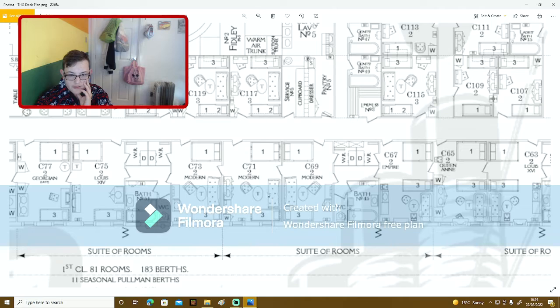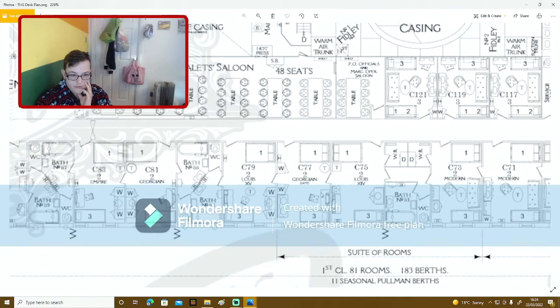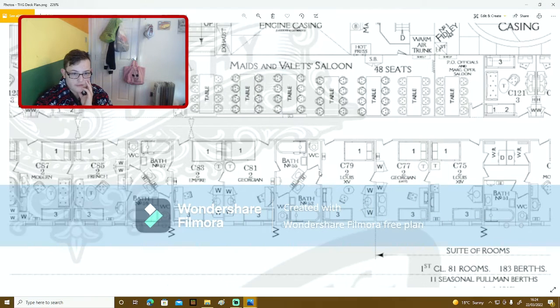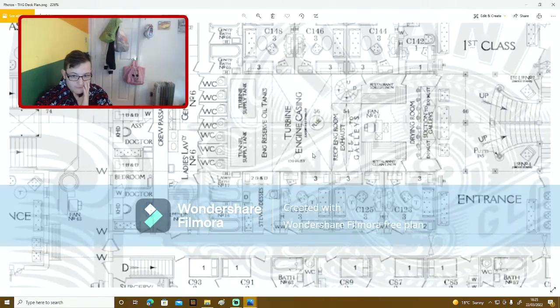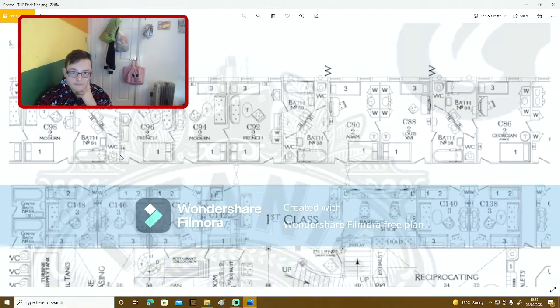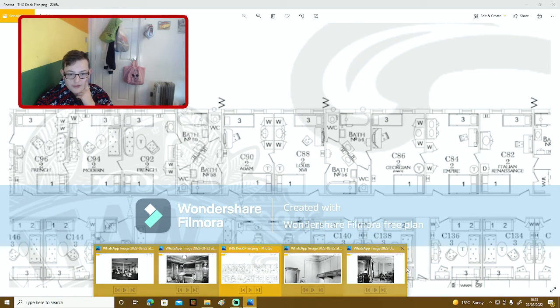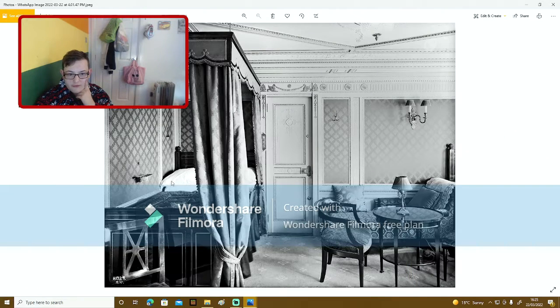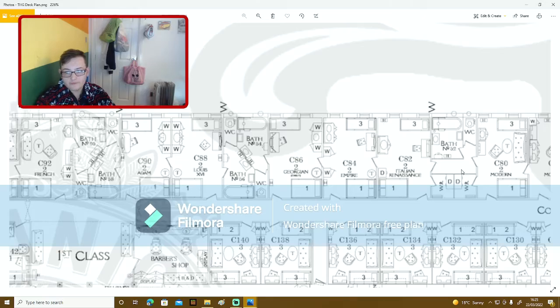It's one of these here. Might be Georgian. There is an Empire style, but it isn't the same as what we have. Let's have a look over here, because we're looking for one that has a double bed, chaise lounge, and then a bed. That's the suite we're looking for.